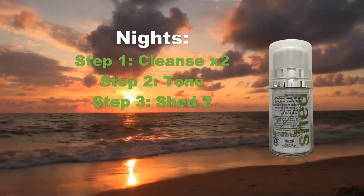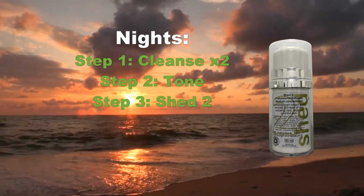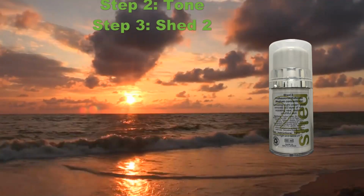And you don't have to introduce it softly now, because you've got the shed memory on your skin. So it's an all-night application right from the start, also for 8 nights. And by then we will start to introduce some of the pigmentation products directly.